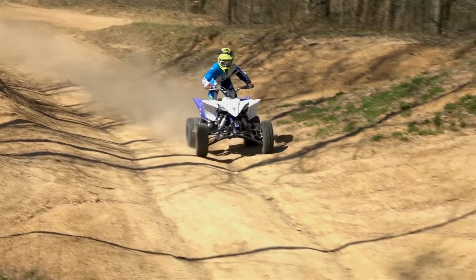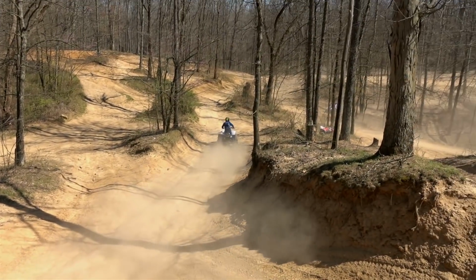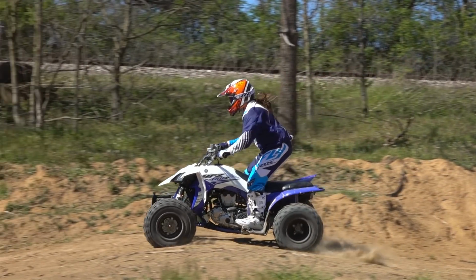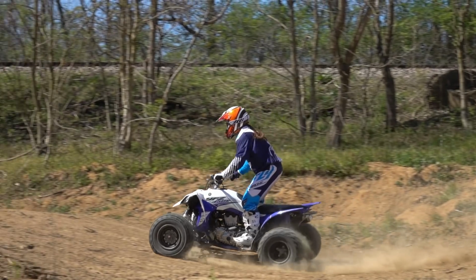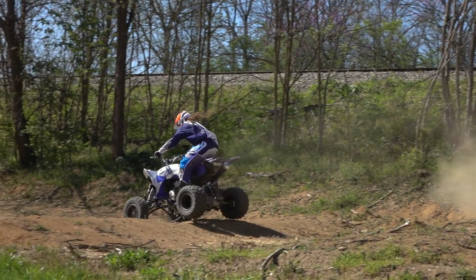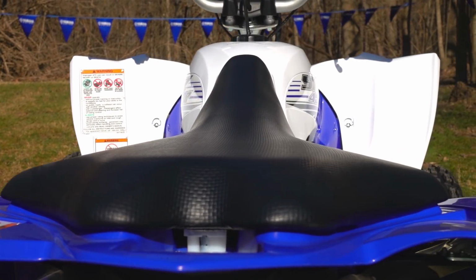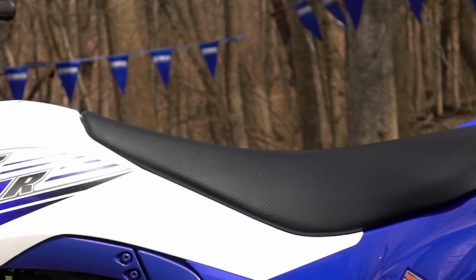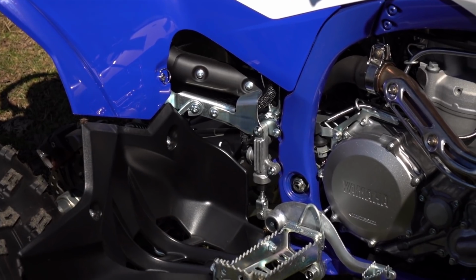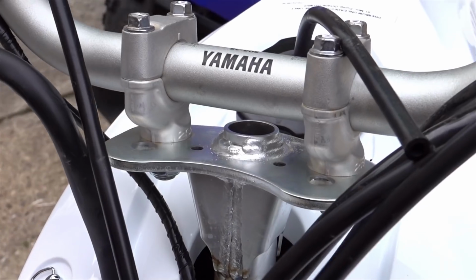The YFZ450R's lower seat and handlebar height put you in the attack position, while the opened-up cockpit offers plenty of room to move around. The seat is flat and firm enough, allowing for easy movement, while providing decent comfort for a machine focused on racing. Massive 2.6-inch wide foot pegs offer race-ready comfort, traction, and stability for your feet.